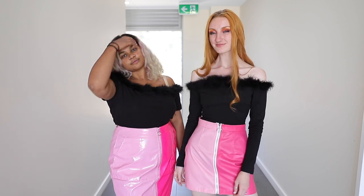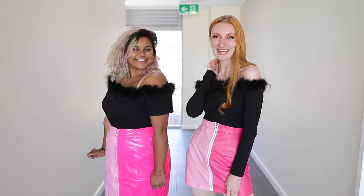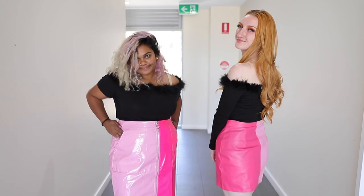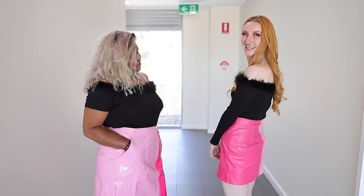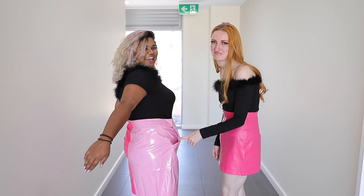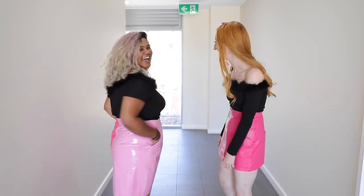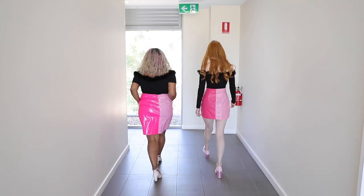So I guess the extra fabric makes it more expensive because you have longer sleeves, right? Okay. And then my skirt is $24 and yours is $15. I can't believe this is a $15 skirt. If the prices were reversed, it would make a lot more sense. Yeah, because this feels like a $15 skirt. It definitely does. Mine feels like a $25, even a $30 skirt, I would say.